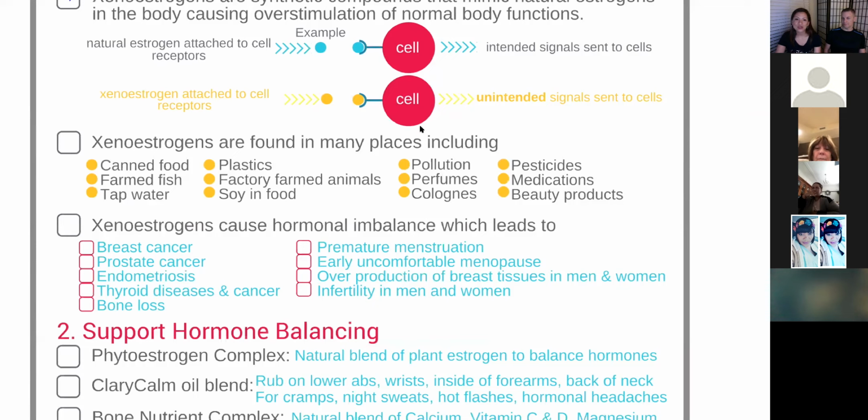But you can see the xenoestrogens cause these unintended things to happen. So we have girls that have premature menstruation. They menstruate when they're 8, 9 sometimes. But that's not the time that they should menstruate. So it's just causing a lot of unintended things to happen in the body. They're sending the messages when it's not meant to be sending it. We have men with man boobs, okay? People have so much of this stuff in their body that can cause a lot of disease.